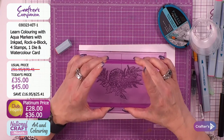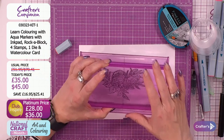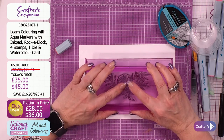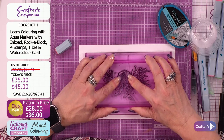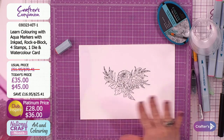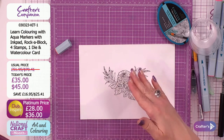I know this is the largest that you're getting. The other one is a slimline version, which is perfect for all the sentiments in that stamp set as well. Literally, you take your two fingers, pop them in the middle, grab hold of it, and start by rocking it onto your platform. It's as easy as that. It literally is straightforward, and it's instantly on there.